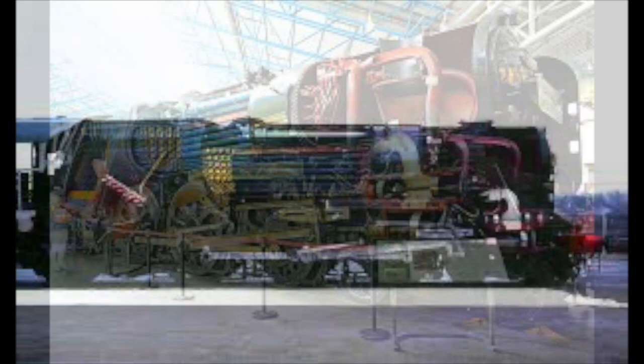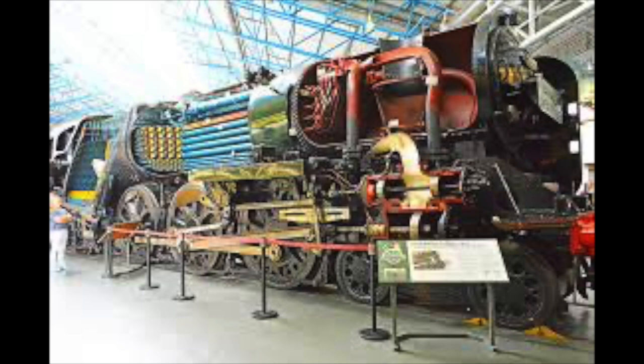The National Railway Museum wanted an engine with a specific purpose, to teach others about how a steam engine works. What better way than to use a full-size example? So let's have a unique look under the hood, and let's see what makes this girl tick.